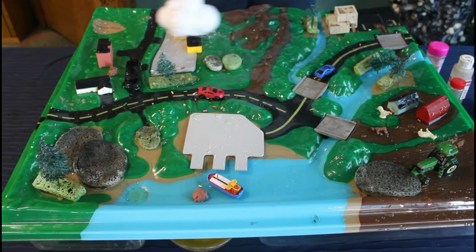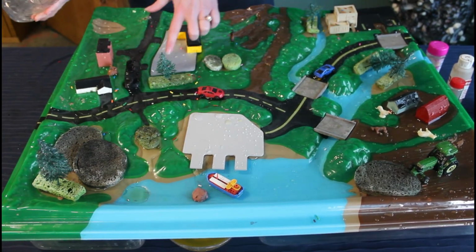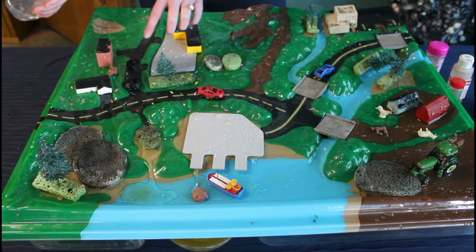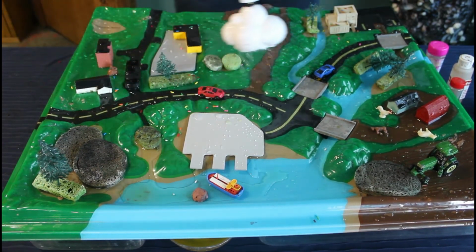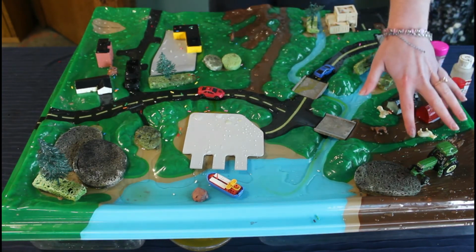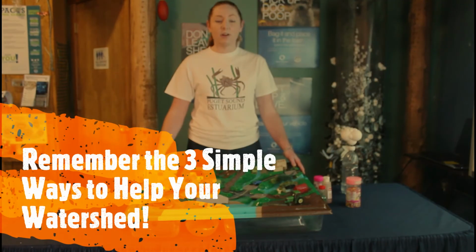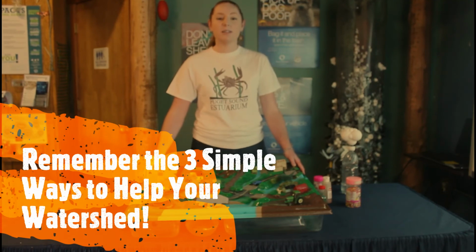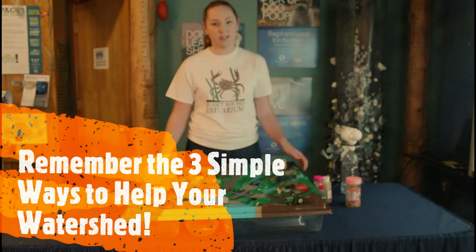Now here comes the rain. As you can see, our buffers are stopping a lot of the litter and the trash and stopping the oils from running off into our sound. Even the easement is stopping the poop and the fertilizers from coming off of our agricultural lands. And just like that, following those three simple steps helps us make a difference in making sure that all of our pollution doesn't end up in the Puget Sound.